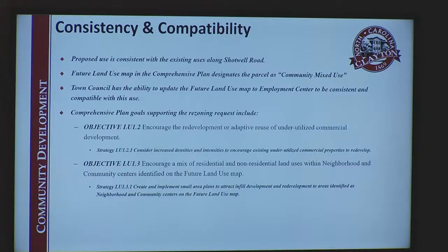Consistency and compatibility. The proposed use is consistent with what's existing along Shotwell Road. It's very similar to current warehousing and distribution uses that have been along Shotwell Road for a long time. The comprehensive plan does designate this parcel in the future land use map as community mixed use. So it's not consistent with the future land use map, but with this rezoning, there's the ability to update it and make it consistent with Employment Center, which is also in that area and comprises a large portion of the future land use map for that area as well.